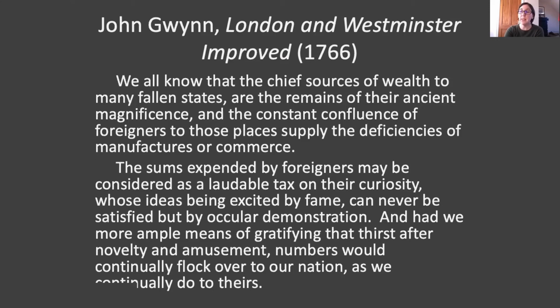In articulating these concerns, men like John Gwynn, an architect who also campaigned for the establishment of the Royal Academy and was one of its founding members when it opened in this decade, pointed to the possibility of tourists now and in the future, even when nothing but the ruins of the present would remain. And like Ralph, he also makes a case for the financial benefits of tourism.